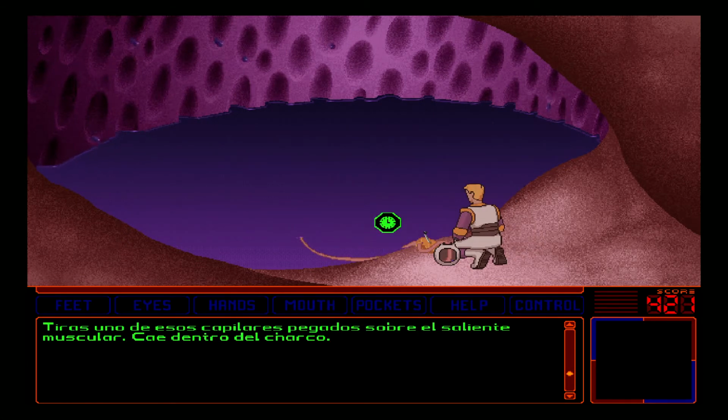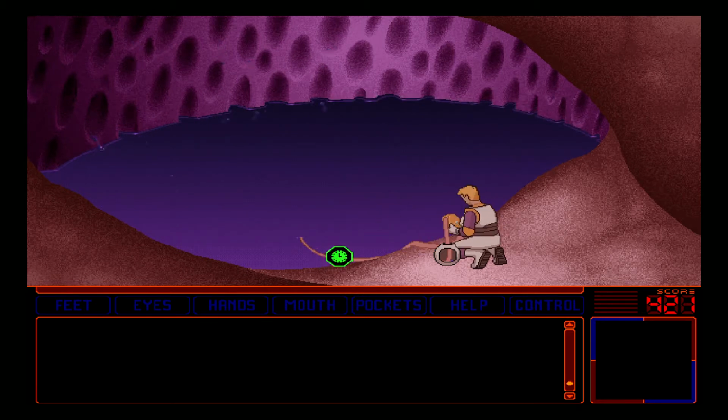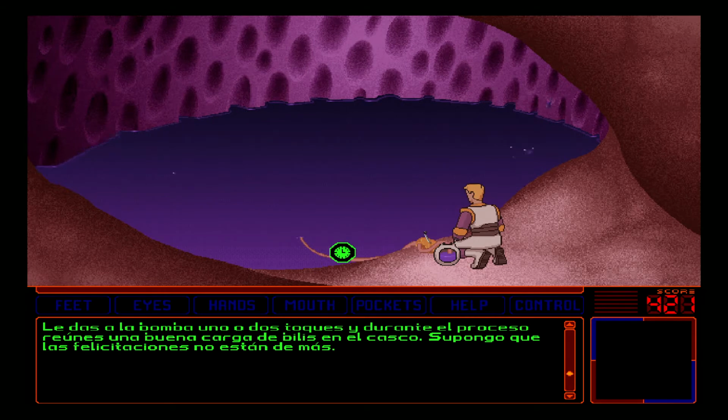You chuck one of the taped capillaries over the muscular ledge. It drops into the pool. You give the pump a stroke or two, and in the process gather a nice helmet load of bile. I guess congratulations are in order.